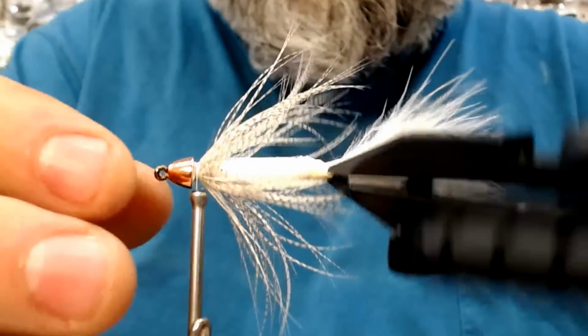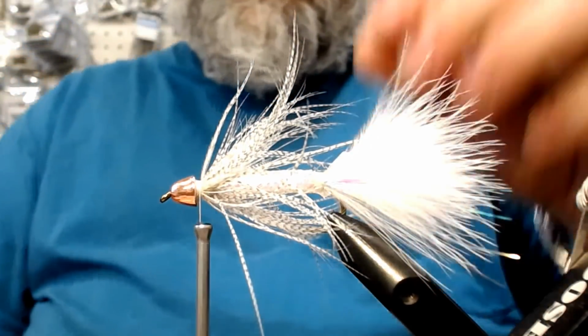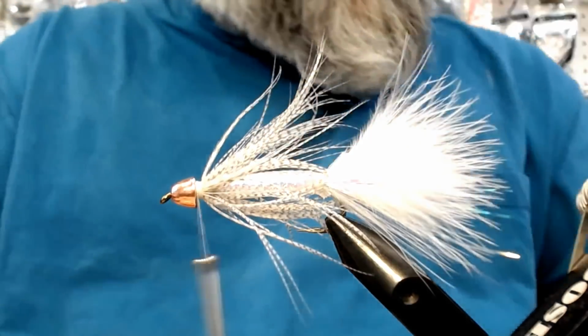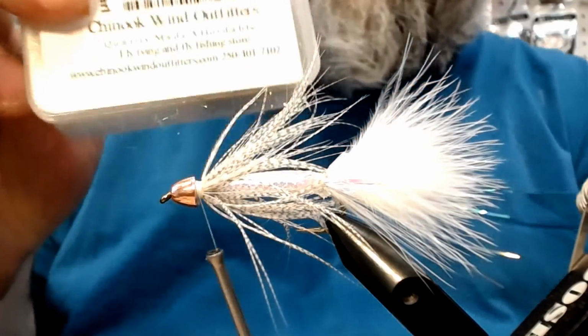At this point, let's see if your side looks as good as mine. You know you're tying them good when that happens. So at that point, we're just going to make sure that this is locked down really nice, and then I'm going to go to my little dubbing box provided by Chinook Wind Outfitters.